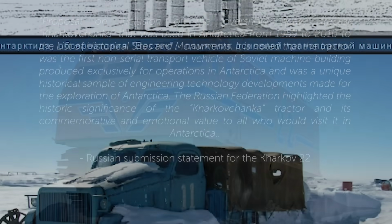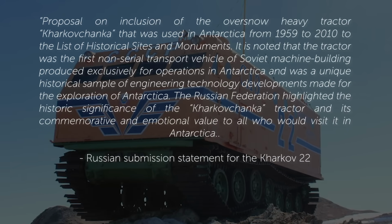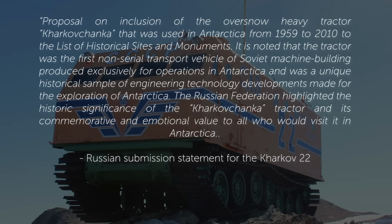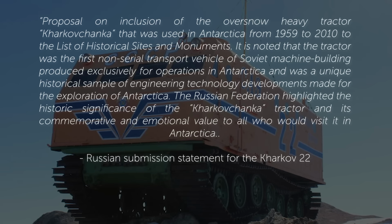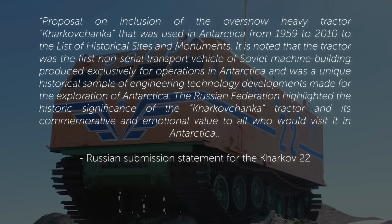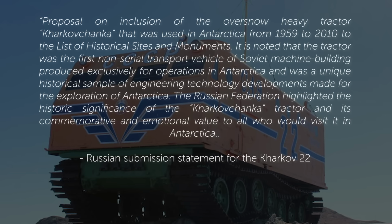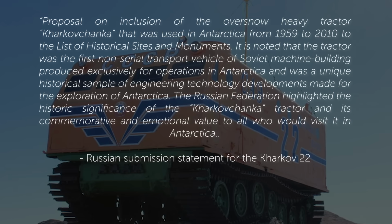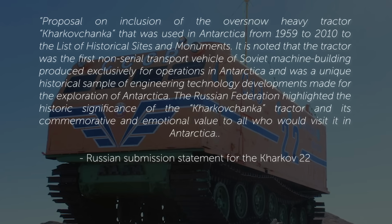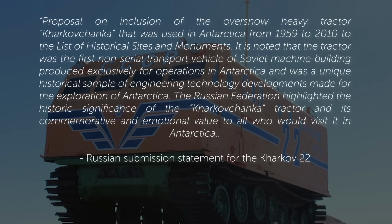In the Russian submission statement for the Kharkov-II, they stated, "Proposal on inclusion of over-snow heavy tractor Kharkovchanka that was first used in Antarctica from 1959 to 2010 to the list of historical sites and monuments. It is noted that the tractor was the first non-serial transport vehicle of the Soviet machine building produced exclusively for operations in Antarctica and was a unique historical sample of engineering technology developments made for the exploration of Antarctica."